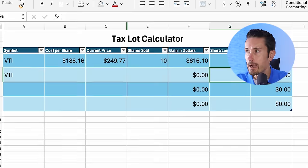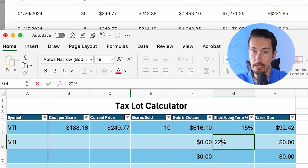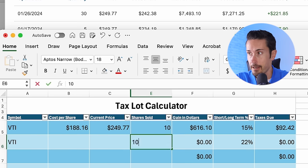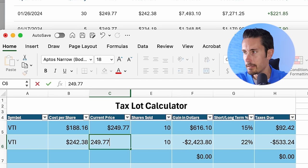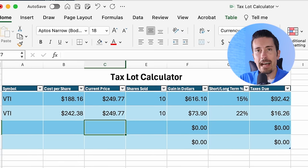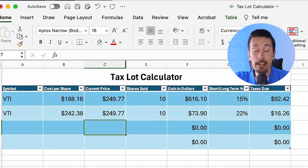Now, here's the difference. Right off, we're gonna have to say that it's now a 22% tax rate because it's a short-term holding period. All right, so 22%, we're gonna be paying more percentage-wise on taxes, but we're gonna sell the same 10 shares, okay? The cost per share in this case was a total of $242.38, and the current price is, again, $249.77. So look at the taxes due, you ready? Look at my taxes due, $16. Now, that's the whole big thing about this video. 16 bucks in taxes versus $92 in taxes. And all I did in this entire scenario is just choose what type of shares to sell.